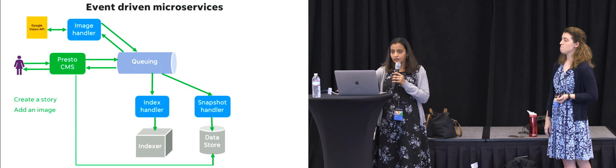So yeah, all of the events, sorry, go ahead. No, I'll talk about this. The Presto CMS that stores events into the data store is for the purposes of event sourcing. So that is to build out the aggregate later on. But the events that are emitted on the queuing infrastructure are essentially for all the microservices to pick up and deal with. So there are 2 different types of events.